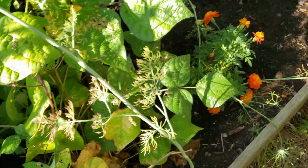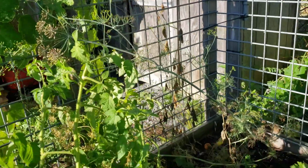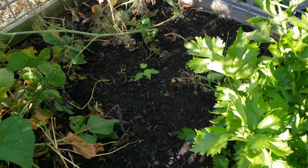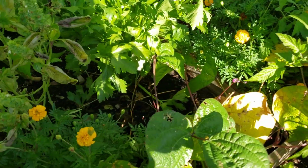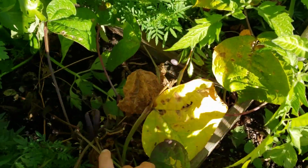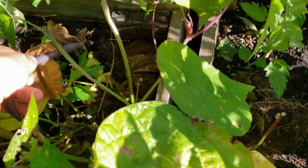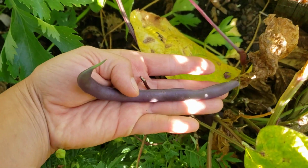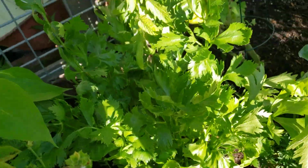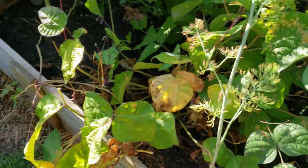And then again, just in here we've got more celery, more beans, more marigolds, more dill. This black box is kind of dead now. Like I said, it's dying. Everything's dying off. It's almost the end of August, so like this bean plant has been since day 1. Like he's done. He's like, let me go. Look how big this bean is. Huge. Oh, and I'm going to take you on a little walk. You're going to look at the ground for a little bit.